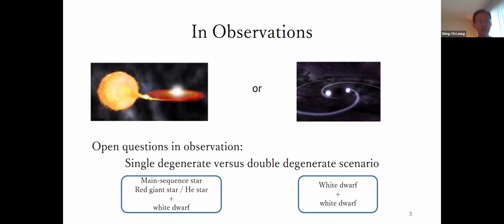In observations, Type Ia supernova is tied to an outstanding question: whether it develops from the single degenerate or double degenerate scenario. Just for review purposes, I briefly mention that the single degenerate scenario means the companion star is a main sequence star, red giant, or a helium star, while the double degenerate scenario means the companion is a white dwarf.